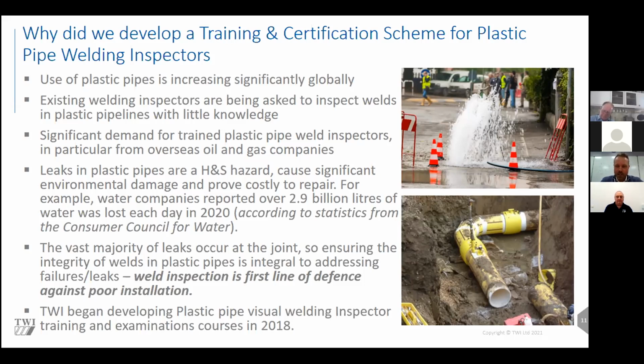So that's a brief introduction to TWI, the plastics welding training and certification scheme, and a bit of background about why we developed the scheme. I'll now hand over to my colleague, Tony Grouse, who will kindly give a presentation on the development of the certification scheme and introduce himself.